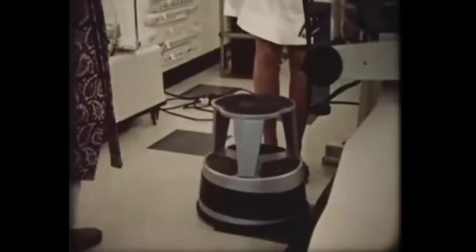Sit up on the table, first of all, okay? Then swing your legs up that end and your head goes in here.